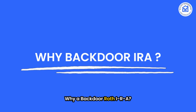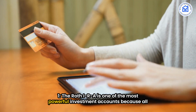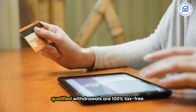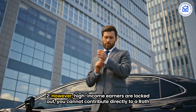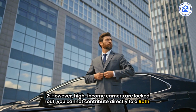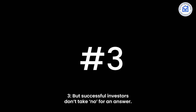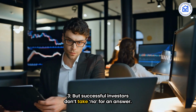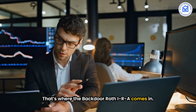Why a backdoor Roth IRA? 1. The Roth IRA is one of the most powerful investment accounts because all qualified withdrawals are 100% tax-free. 2. However, high-income earners are locked out. You cannot contribute directly to a Roth IRA if your income is above the IRS limit. 3. But successful investors don't take no for an answer. That's where the backdoor Roth IRA comes in.